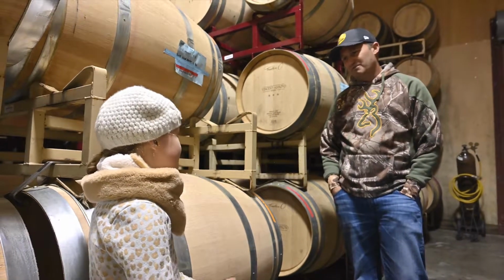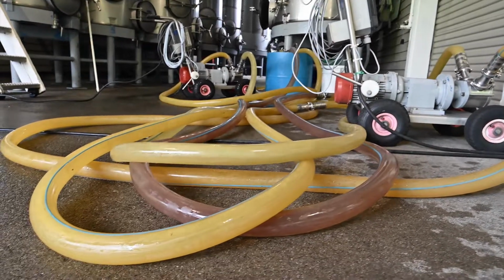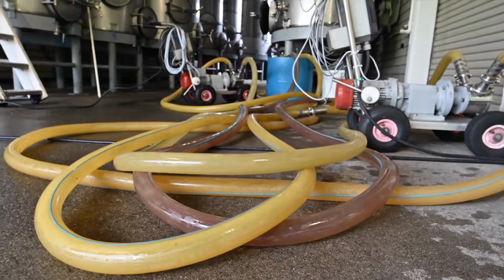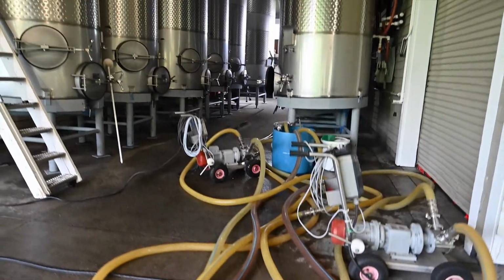Because bacteria, you don't want bacteria. Bacteria are bad. They make the wine taste bad. So we want to make good tasting wine, so we want to keep it clean. So that's what we do with filtering. So this is the filter.